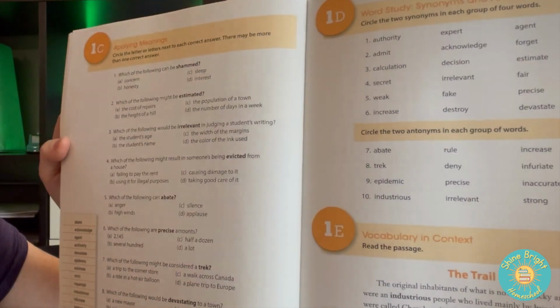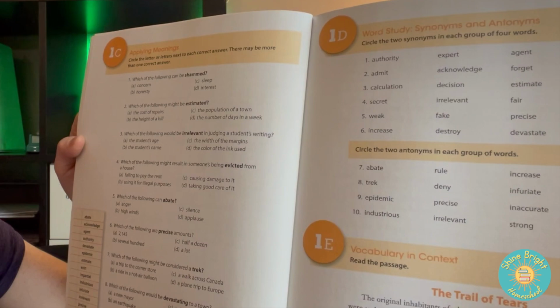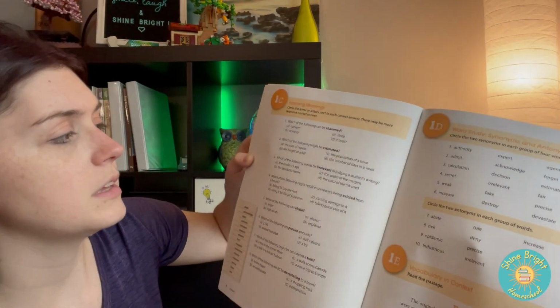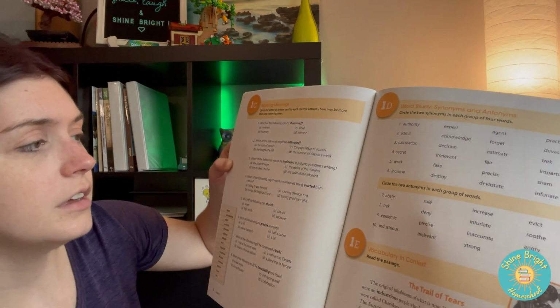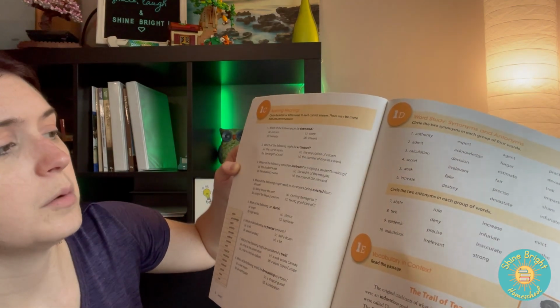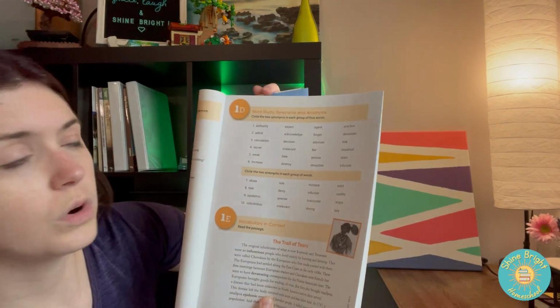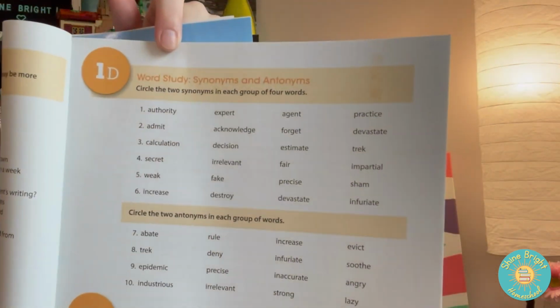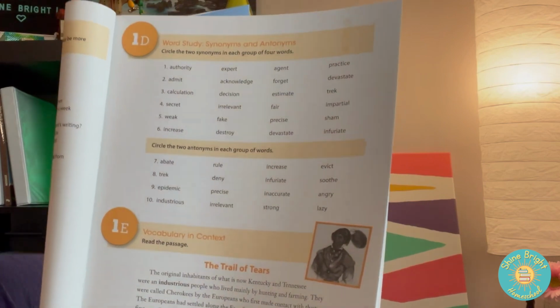Then here it has the applying the meanings. So it says which one of the following can be estimated. So for an example, it says which of the following might be estimated. Cost of repairs, the height of a hill, the population of a town, the number of days in a week. It's basically letting you know what wouldn't apply to the vocabulary word. And then it has the word study up here, which would be synonyms and antonyms. And then at the very bottom, it says vocabulary in context.